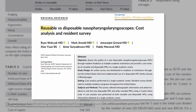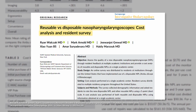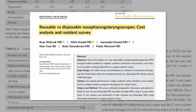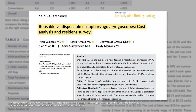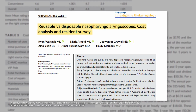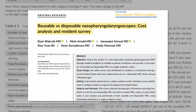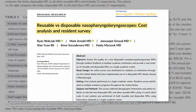The study is titled Reusable versus Disposable Nasopharyngolaryngoscopes, Cost Analysis and Resident Survey, and was conducted at SUNY Upstate Medical University. The researchers compared the costs of reusable flexible rhinolaryngoscopes and Ambu's single-use A-Scope 4 rhinolaryngoscope, and also conducted a survey of physicians to assess the physicians' views on the performance of reusables and A-Scope.